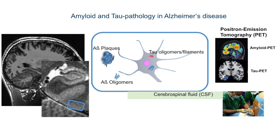We call them amyloid beta plaques, or strings that are called oligomers, and the tau proteins would accumulate in the neurons. How can we measure this? We don't want to always look at post-mortem brains. We want to actually be able to easily measure these changes.